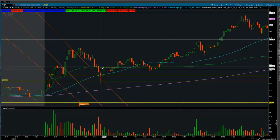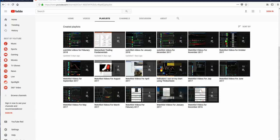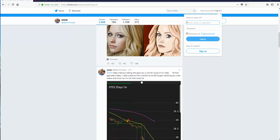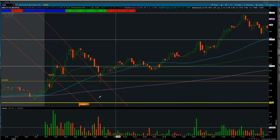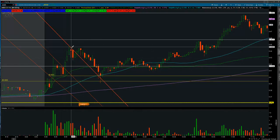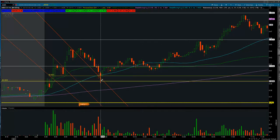I even noted it on Twitter. If we go back to my Twitter, look, AKA ER, last push, then a wash. Because when I saw the chart, I saw it was flagging here, and I knew I was going to get one last push before it washed, and sure enough, it did wash. It went from 44 all the way down, and it touched the previous day's high.